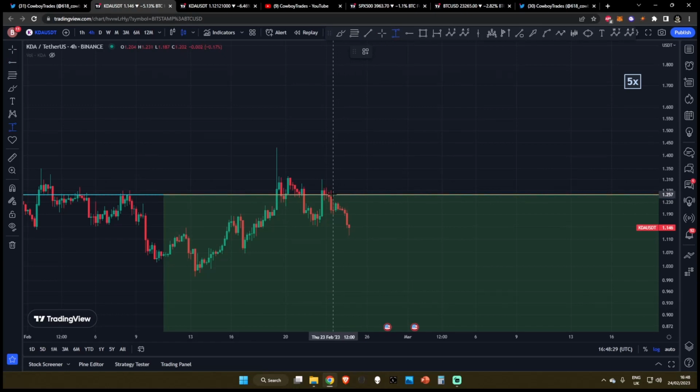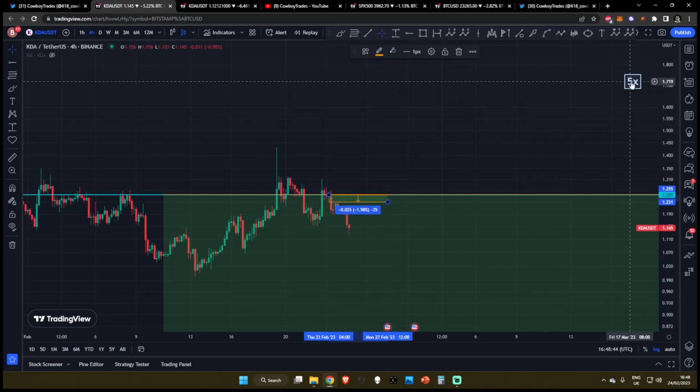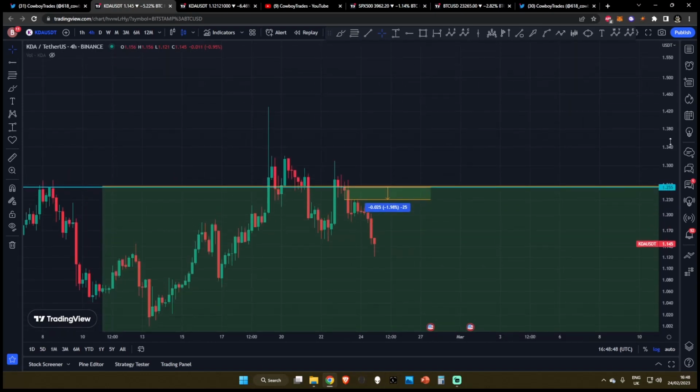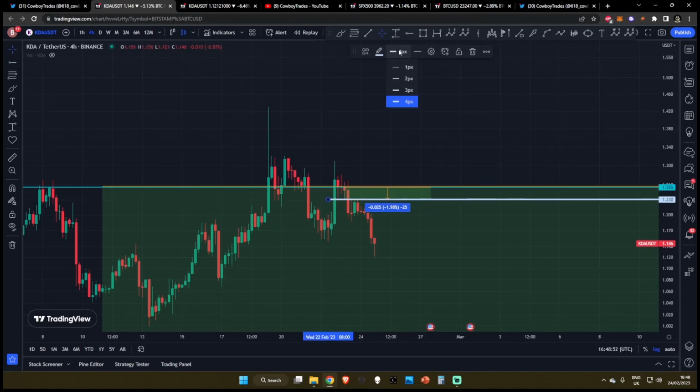Now, from our entry point at 125, a tiny bit higher for myself, you can see if we move this down, we're in about a minus 2% drop from our entry point, approximately at $1.23. That is going to mean that we're 2% down from our entry. Of course, on a 5x leverage, this is securing and realizing at least 10% profit on this KDA trade right now. So just wanted to give you a super quick update.